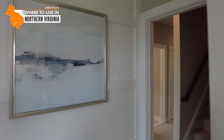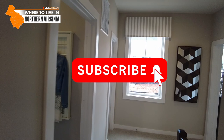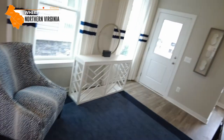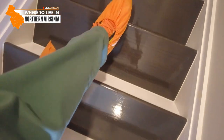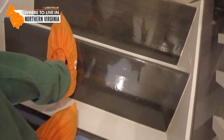All right, let's get downstairs. We're going to go to the basement. Remember, the basement door is right by the front door. So we have the front door right here, then we make a right, and then we go to the basement. All right, let's count these steps. 1, 2, 3, 4, 5, 6, 7, 8, 9, 10, 11, 12, 13, 14, 15. All right, 15 steps down to the basement.